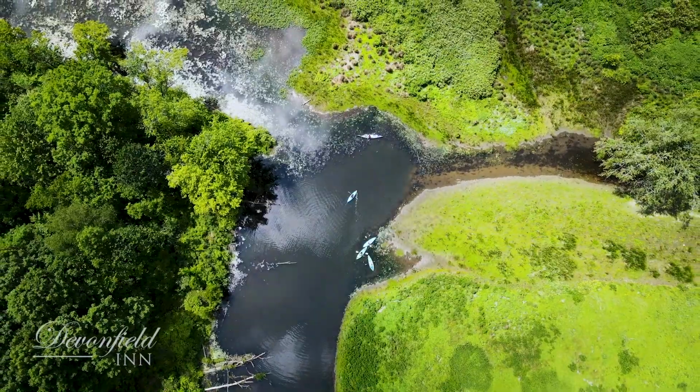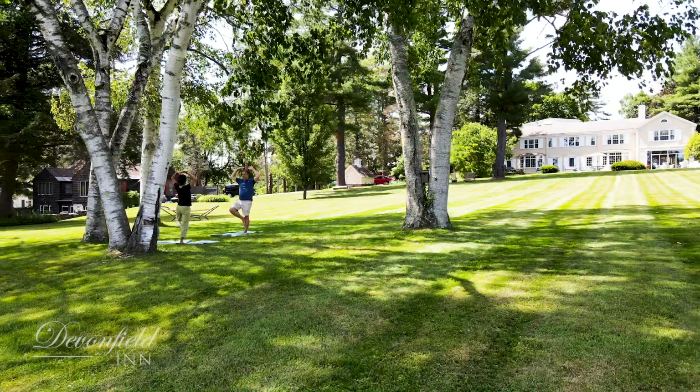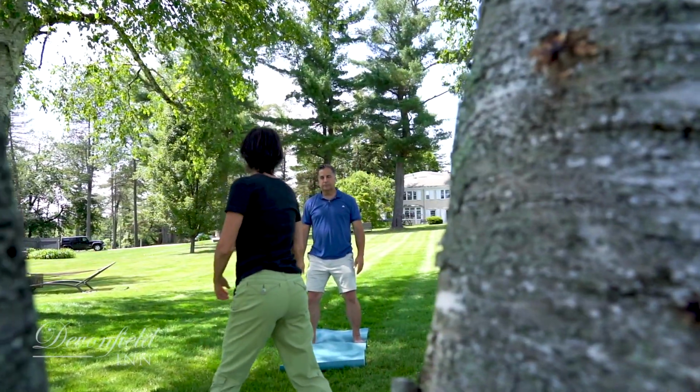And when you're ready to slow things down a bit, we also have private yoga on the lawn with Kripalu instructors right here at the Devonfield. It's a really cool way to unwind, stretch, and kind of be one with nature.